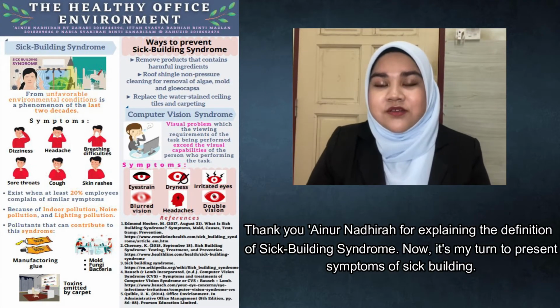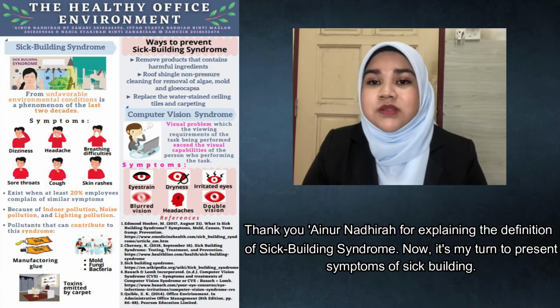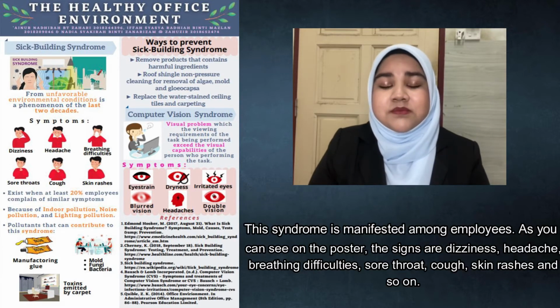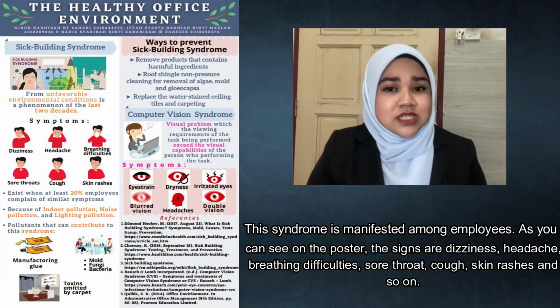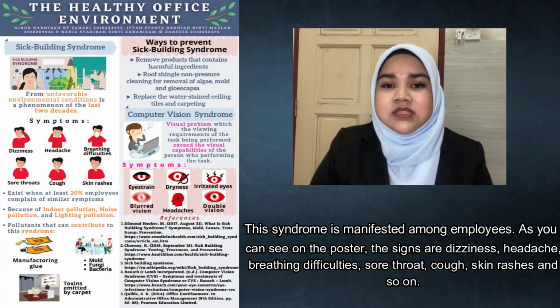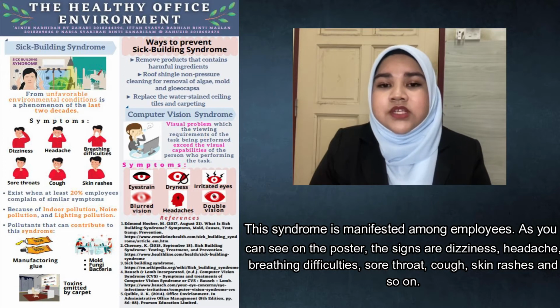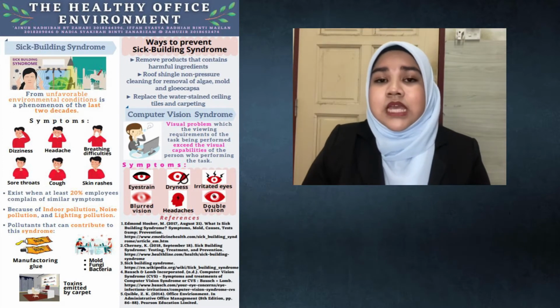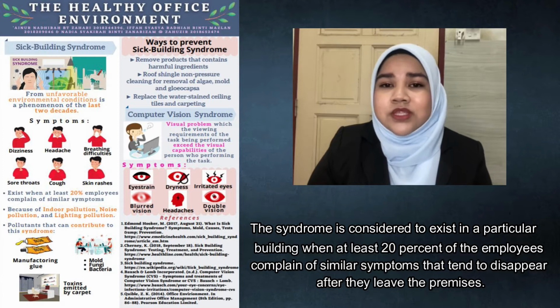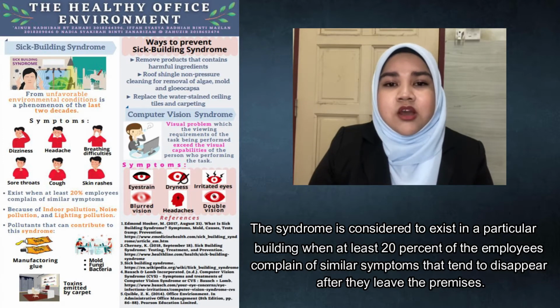Thank you, Ainur Nadhirah, for explaining the definition of sick building syndrome. Now, it's my turn to present the symptoms of sick building syndrome. This syndrome is manifested among employees. As you can see on the poster, the signs are dizziness, headache, breathing difficulties, sore throat, cough, skin rashes, and so on. The syndrome is considered to exist in a particular building when at least 20% of the employees complain of similar symptoms that tend to disappear after they leave the premises.